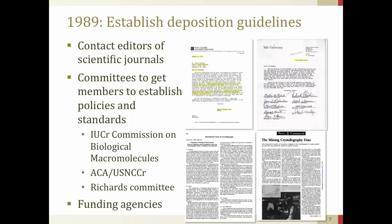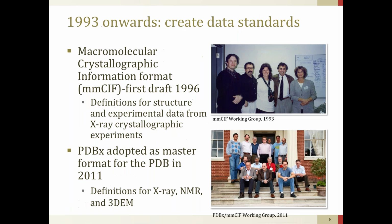The next thing is, if you're going to make a database, it needs to be searchable, and I'll come to that later. In order for it to be searchable, you have to have some kind of standards for how you do this. So in the early 1990s, the International Union of Crystallography set up a committee to create standards for crystallographic data, and that was called the Macromolecular Information Format, mmCIF. The first draft of that was in 1996.